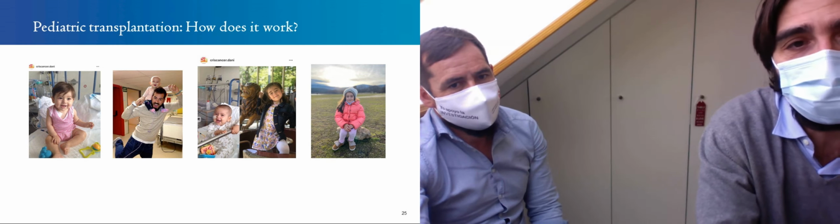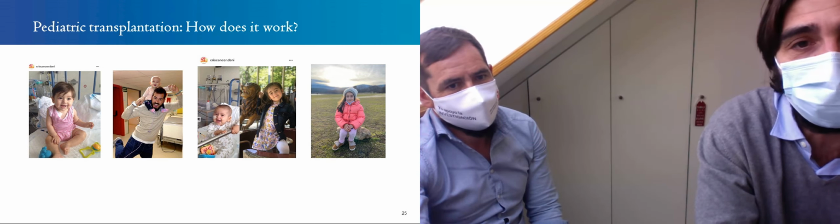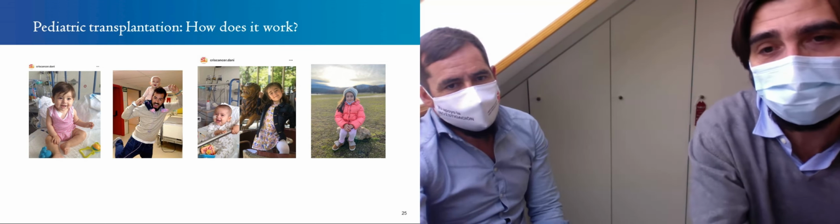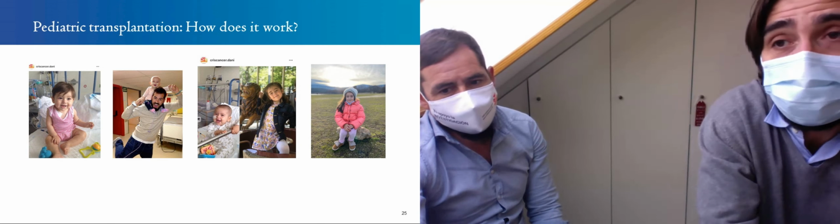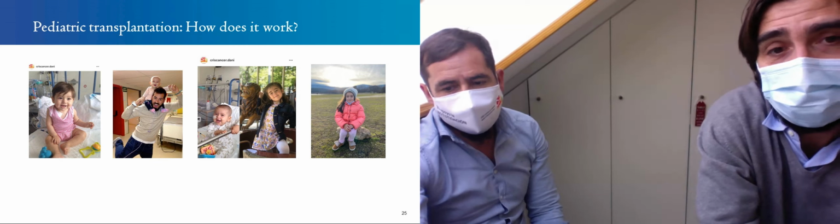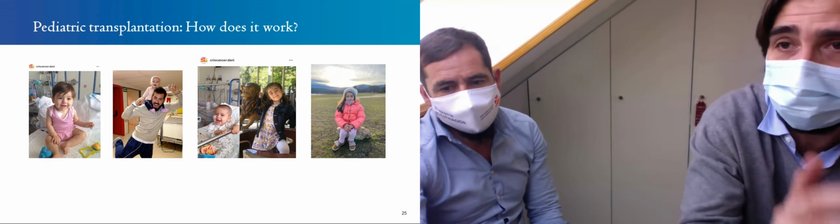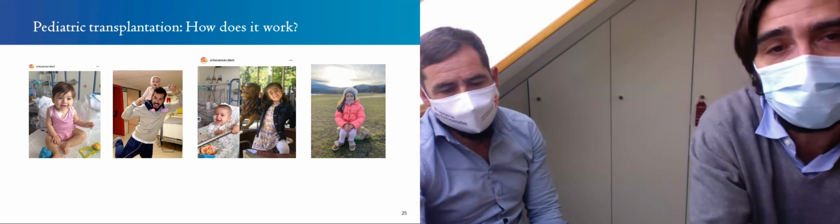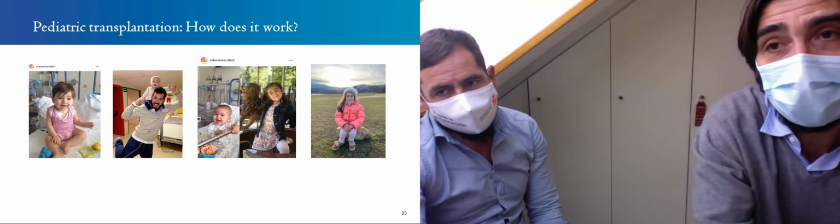It's very important to consider that each transplant is different, and you have to trust your team, your transplant field, and be sure that the hospital you are in is a good hospital in the field, because they have experience. They transplant many kids like yours, and they also have accreditation.